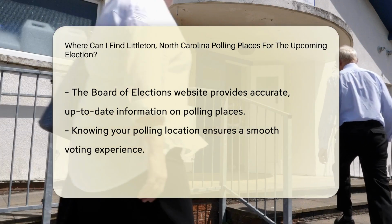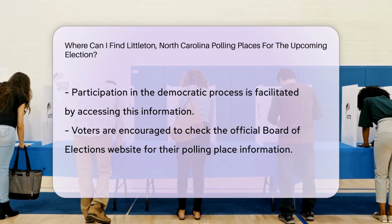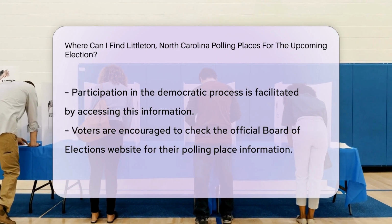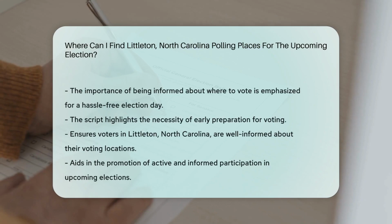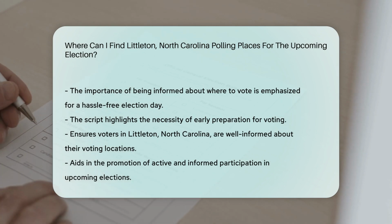It's essential to verify your polling place before Election Day to ensure a smooth voting experience. By checking the official Board of Elections website, you can access accurate and up-to-date information on polling places, ensuring you know exactly where to go to participate in the democratic process.